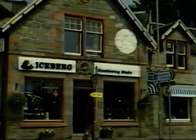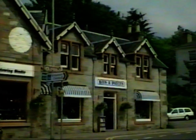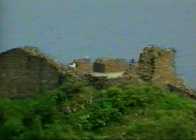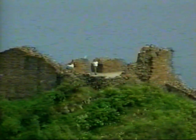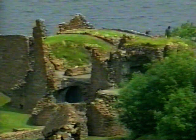Drumnadrochit village, near the mouth of the River Enrick, as it enters Loch Ness. Urquhart Castle, once one of Scotland's largest castles, was rebuilt in the 14th century, and most of the existing structure dates from 1509. The castle was blown up in 1692 to prevent it falling into Jacobite hands. It stands on a promontory with views along Loch Ness.